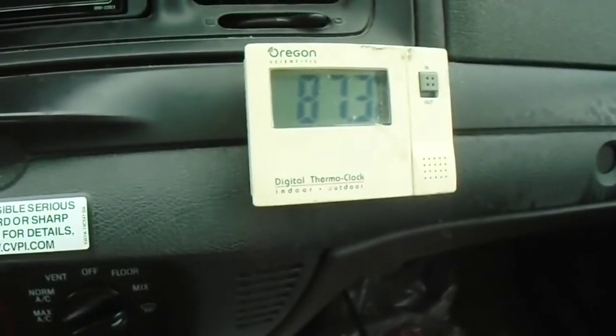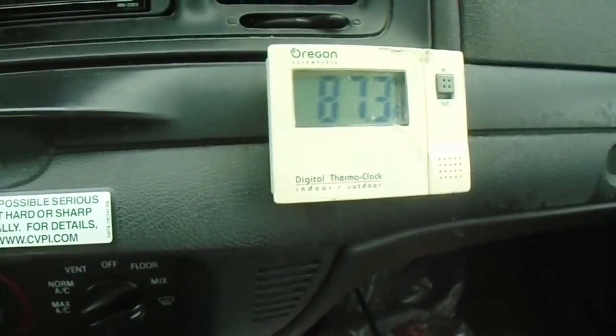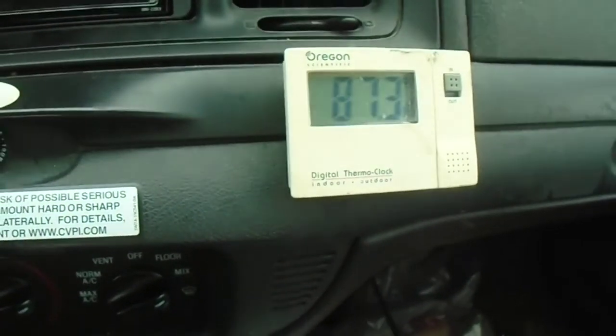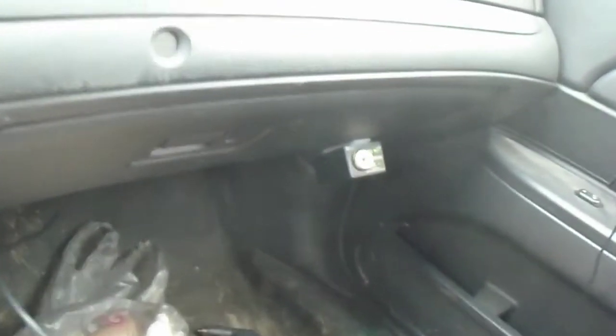So this was added later, aftermarket, by either the police or the college that I got the car from. Not sure which. And over here you'll notice this.